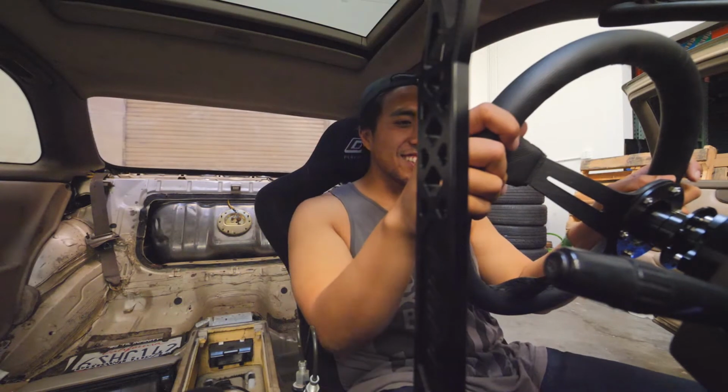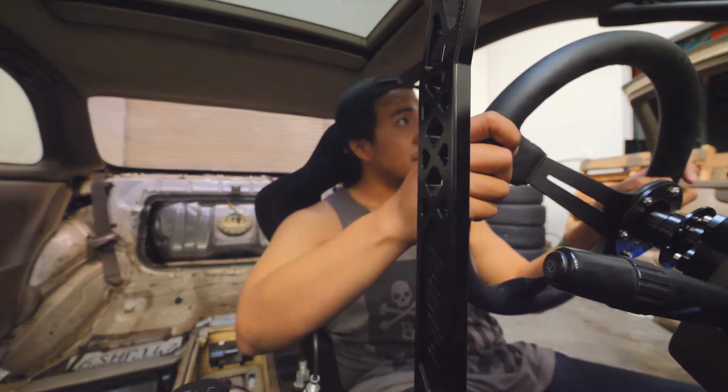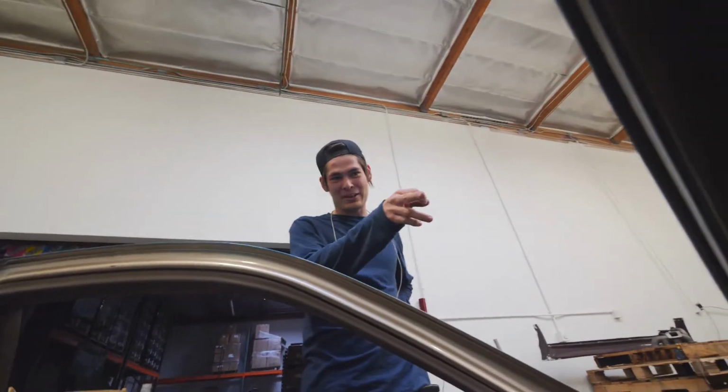Yeah, baby! This is actually really cool. Oh dude, I love this cockpit. This cockpit is so nice. I've never had a hydro, dude. It's that handle right there?